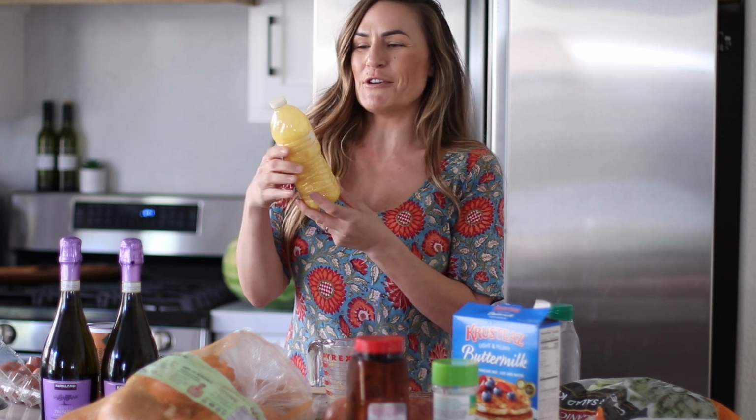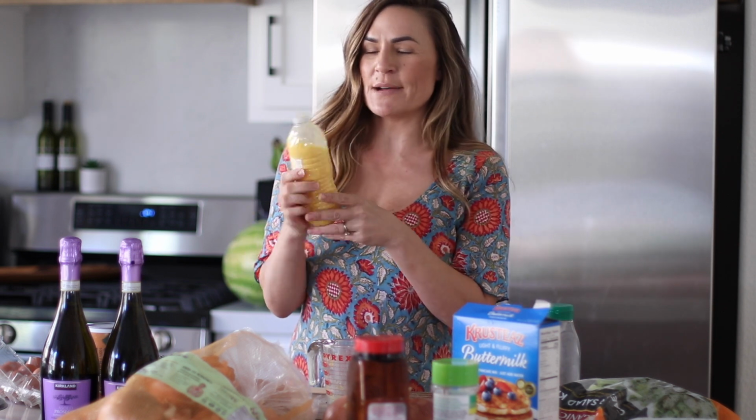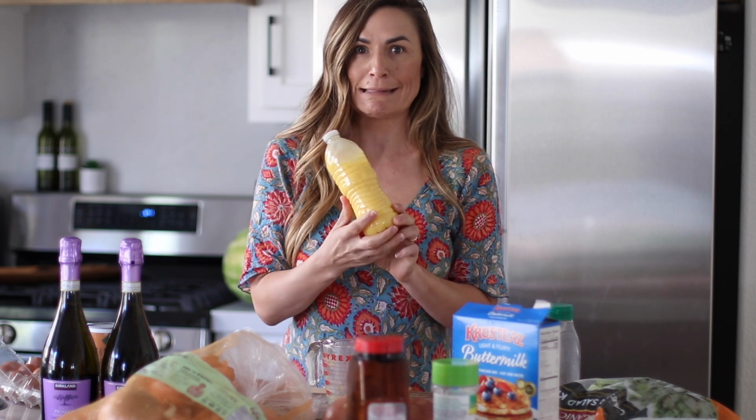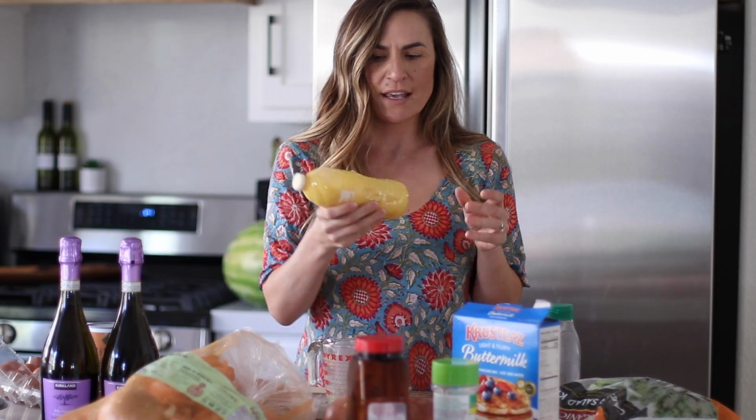Orange juice, so if you want to label it and say scrambled eggs, that might not be a bad idea, so nobody accidentally goes in and drinks raw, disgusting eggs.